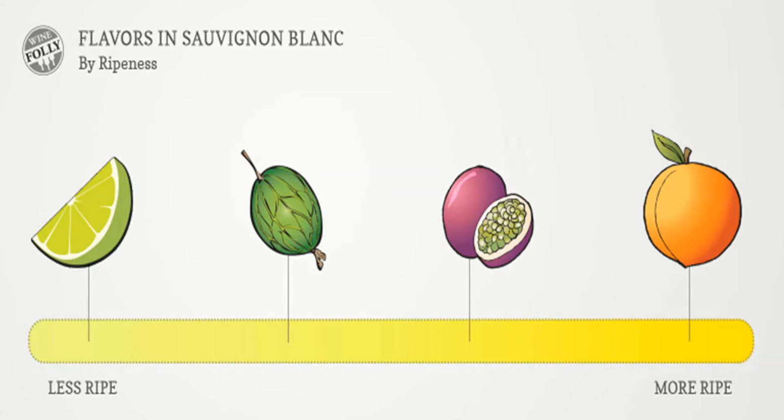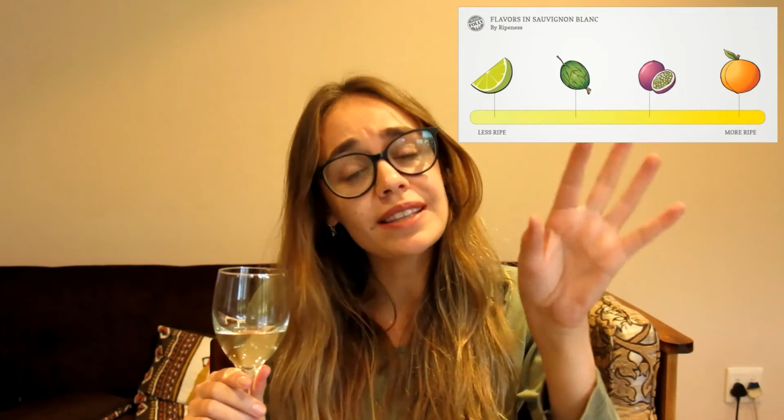Moving on to taste. The flavor focus can range from zesty lemon to green gooseberries to passion fruit to floral white peach. So this wine's first taste impression. So what clearly comes out immediately is the passion fruit and some floral tones, which is really interesting. So this one clearly lays on the passion fruit line with some of the floral tone from the peach side, but the gooseberry is actually also quite prevalent. So this is a more ripe Sauvignon Blanc, but definitely unwooded.